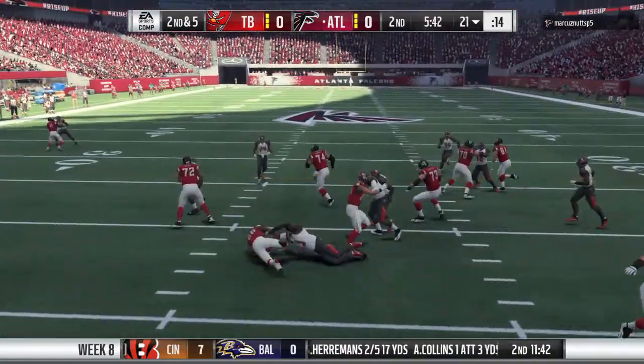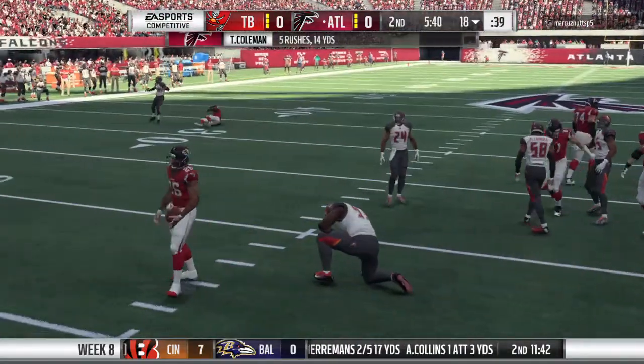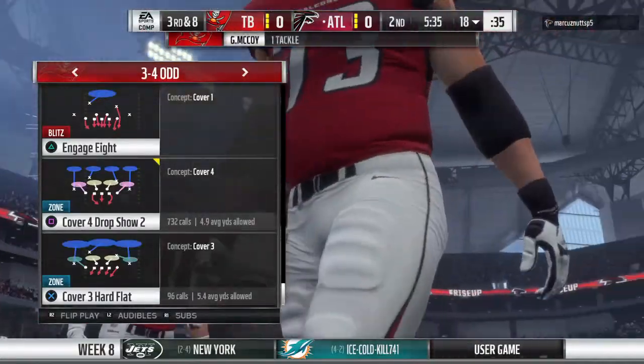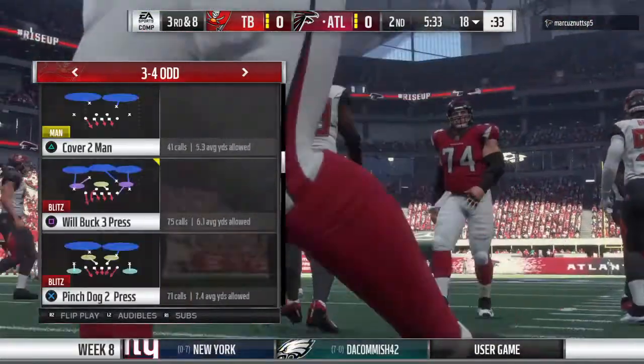They will run again with Coleman. And he's going to lose yardage here. Back to his own 18. They'll wind up losing 3. And now it's third down.